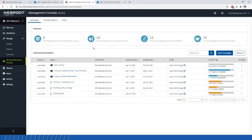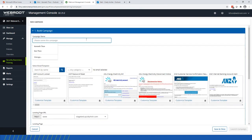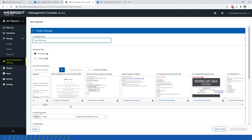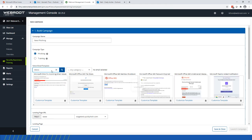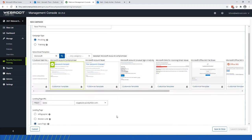Let's go back and let me show you how to create a phishing campaign. Go ahead and click on the new campaign button. Give it a name. Then we have over 250 phishing templates that you can select from in many different categories. For example, let's search for Microsoft. Let's see as an example. Password has changed. This is a good example.